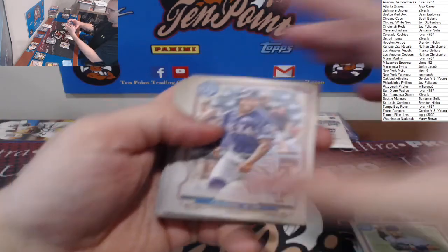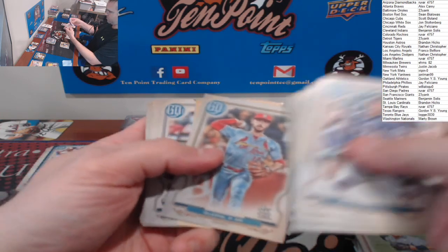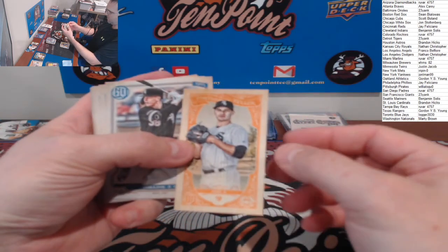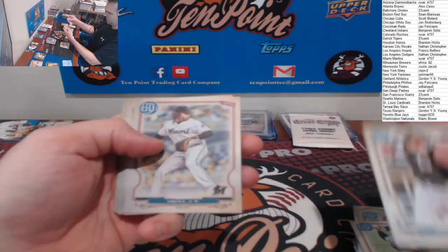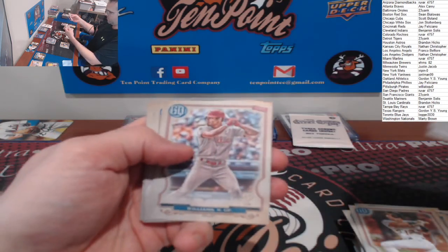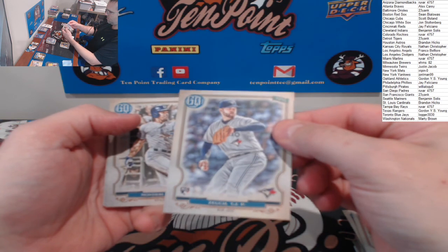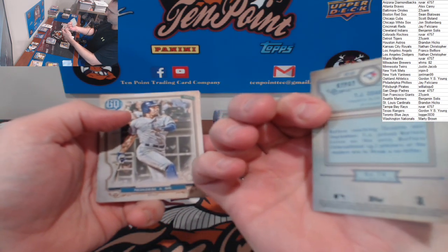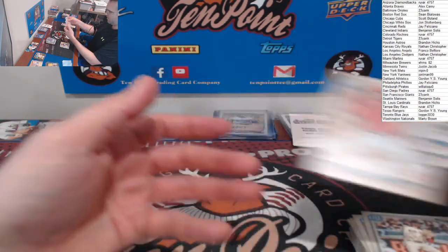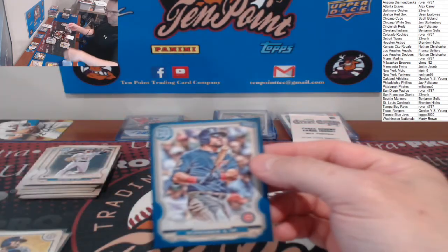Another nice Trout. Molina, Holtz, Garver, Turner, Castro, DeJong, Cease, fortune teller, Yankees. White Sox. I saw the pinstripes. That's the White Sox. Collins, rookie. Murphy, rookie, Strasburg, Anderson, Williams, Guzman, I'm going to butcher his name, Zeech, Dubon, Alcantara, Graterol, rookie, there's a nice blue Schwarber out of 250 for the Cubbies.